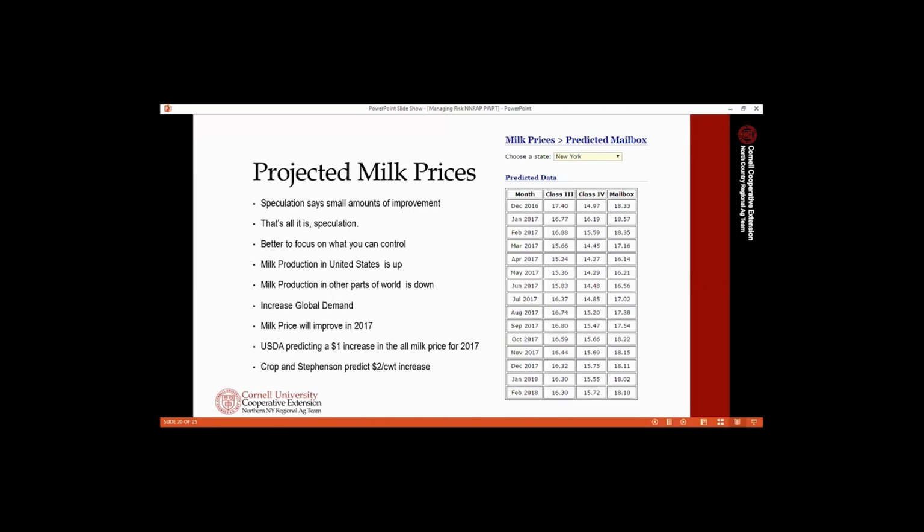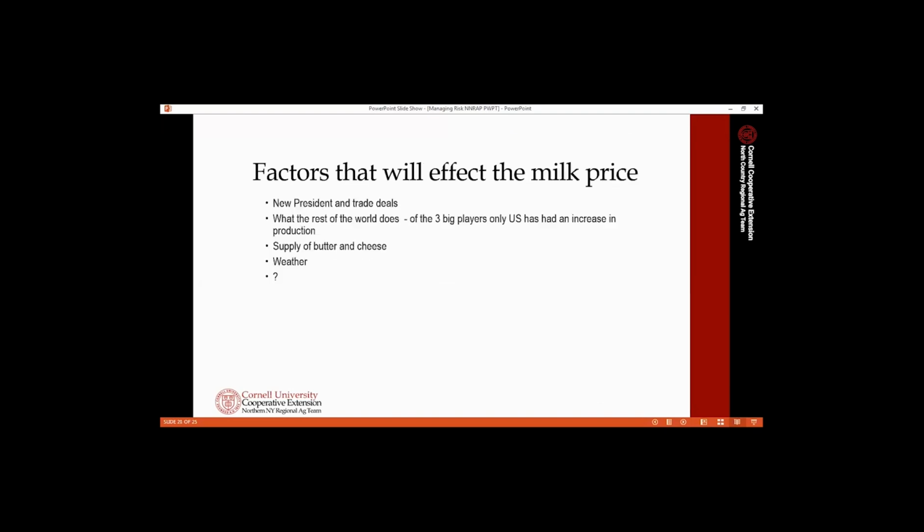The hope, obviously, is that global demand will increase. And while these other global players are decreasing their production of milk, we will be a likely choice for more exports to provide that milk. So other factors that will affect the milk price: new president and trade deals. I definitely have no right to comment on any of that, other than we're all just kind of watching and waiting to see what happens. And there is some sense of instability surrounding that.